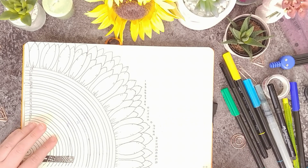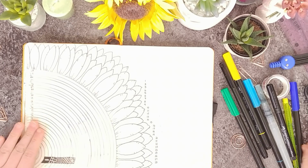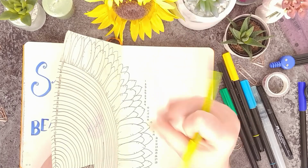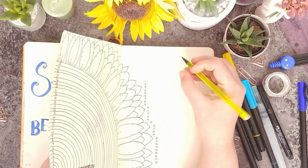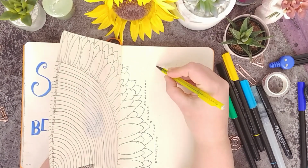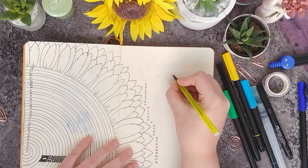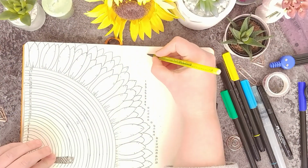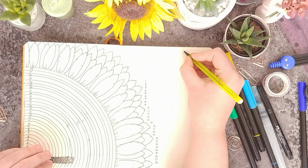So down the right, I'm writing the numbers 1 to 28 for February, so that I have a place to write a little note or a little sentence. Sometimes I like to clarify what was happening with my mood or what I was doing or some sort of memory. So this is kind of gratitude, memories, and goals and moods all combined into one.